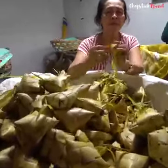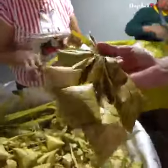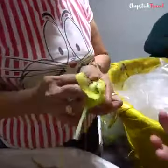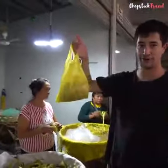Here in Cebu, nearly everything is eaten alongside this. This is puso, or hanging rice. So it's compressed rice wrapped in coconut leaves, and she's making the wrap by hand. It's almost like origami. It's super intricate, those coconut leaves, and we're gonna take some of those home to have with the lechon, a perfect accompaniment.